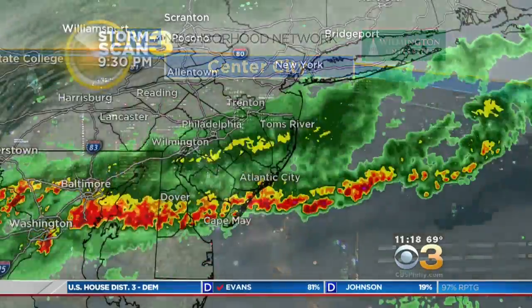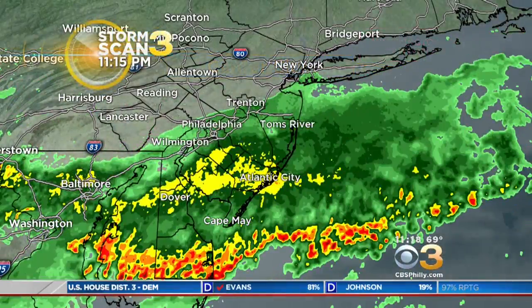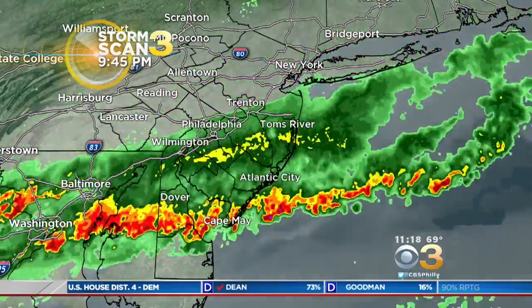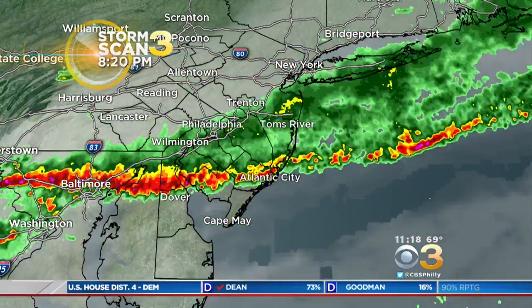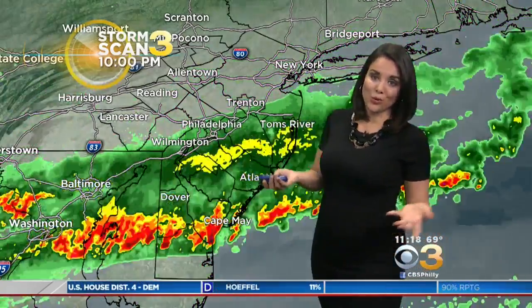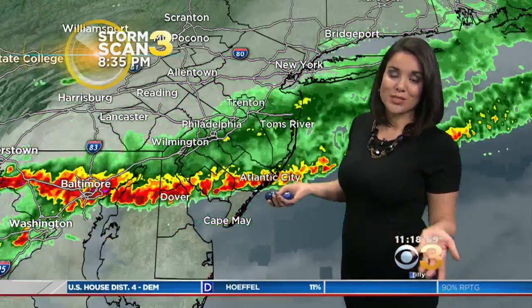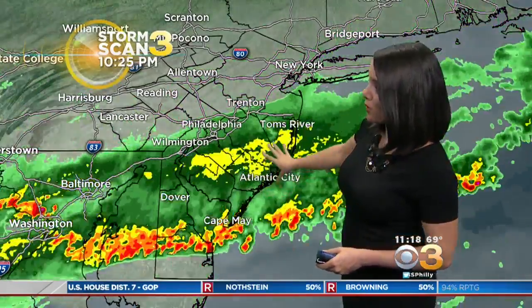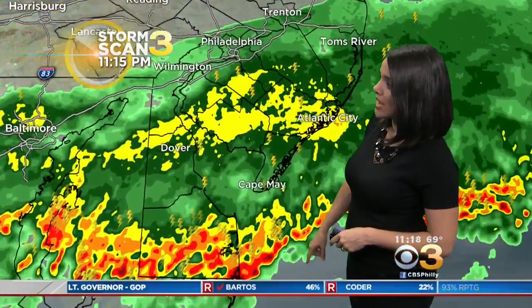The heaviest of the storms is now over extreme southern Delaware and pushing south. But unfortunately, it's not that little skinny line of storms we saw earlier. This has expanded into a wide area of heavy rain. So we talked about this earlier. The first threat was the severe weather threat with the damaging wind, the hail, even isolated tornadoes. The secondary threat, which we're seeing right now, is the threat for flash flooding. And this is mainly across South Jersey and Delaware, where we've got heavy rain continuing to fall at this hour.